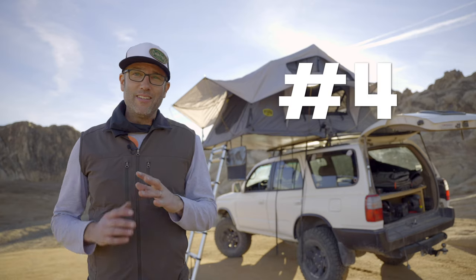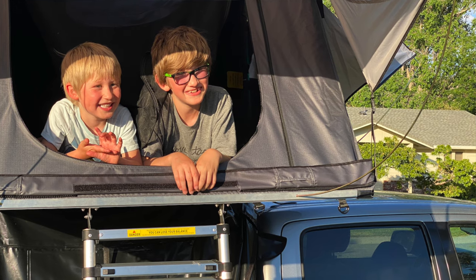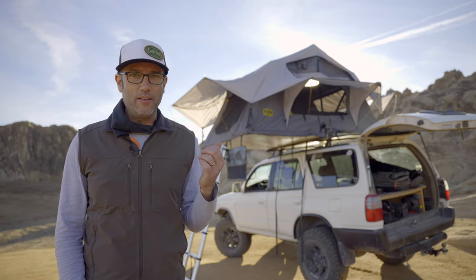Number 4, it's just fun. I mean, it's like a treehouse. Who doesn't like sleeping in a treehouse? Honestly, if you don't think that it's at least a little bit fun to climb up a ladder and sleep in a treehouse, then maybe you should be sleeping in a pine box instead.